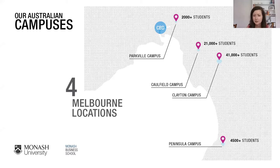The Clayton campus is obviously our biggest campus at Monash. As you can see, there's quite a lot of students who do study there. And we house our commerce degree there. And then the Caulfield campus is where we house the business degree. And that's probably what I'd say the second biggest campus for Monash in Australia.